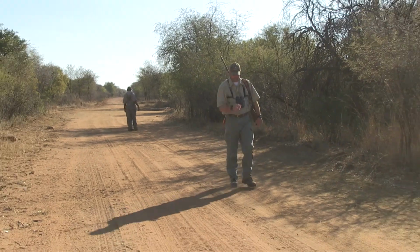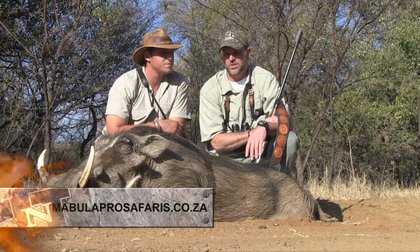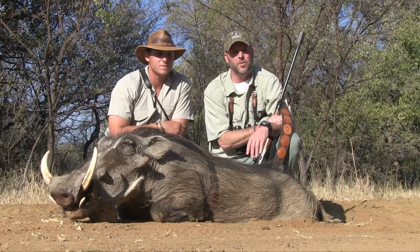Well, the warthog ran off into the trees, and we went and tracked him, and within 100 yards, we found the ancient warthog. Well, here is the warthog I just shot with Guy, and we're at Mabula Pro Safaris, and it got me on the board here in Africa.